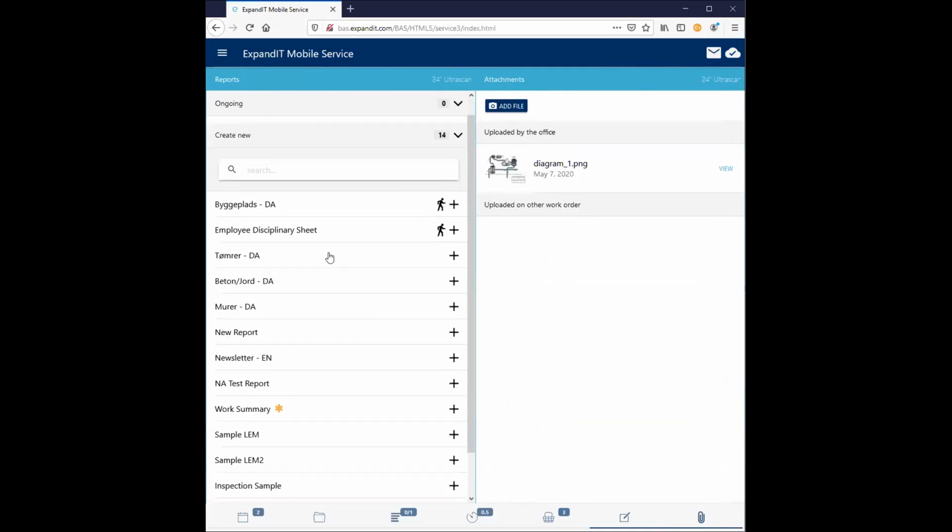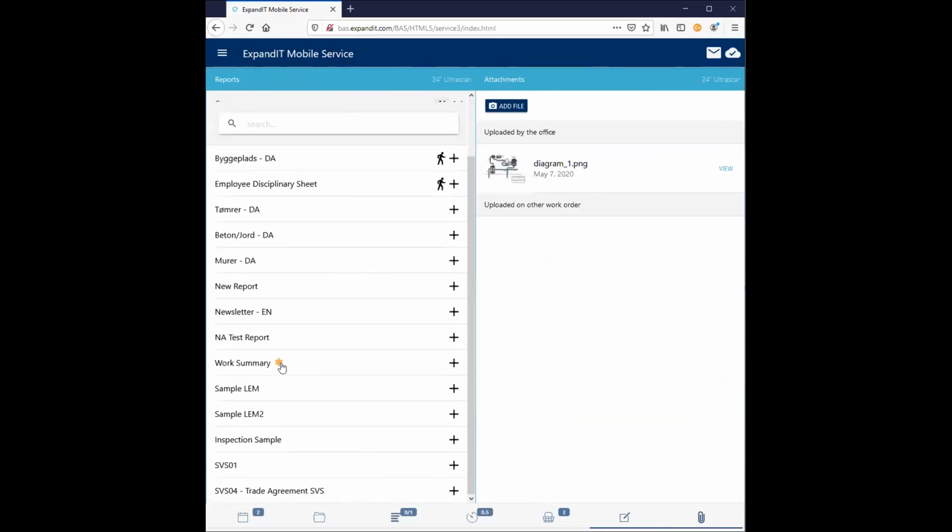However, I can create new reports. You'll notice there's an asterisk next to work summary. That means that is a required report. That means to finish this service order, I must finish this report. But I'm not going to finish it here because I want to demonstrate how this could force people to do it and not just overlook it, and how that will look through the mobile client.